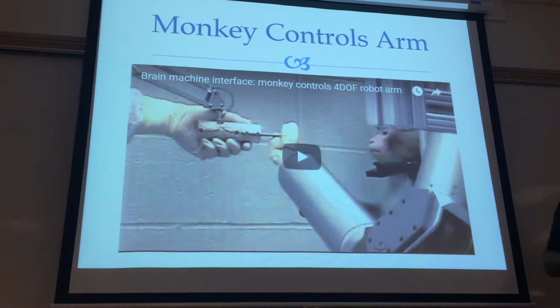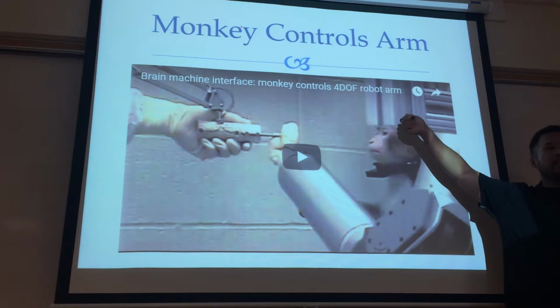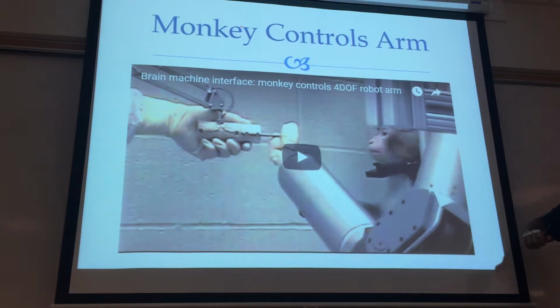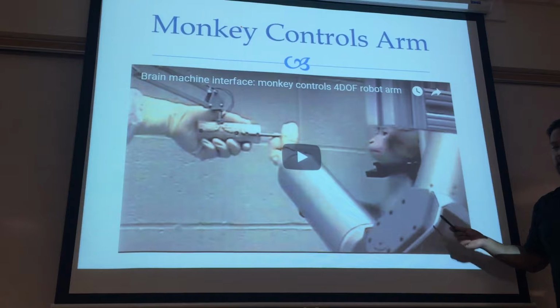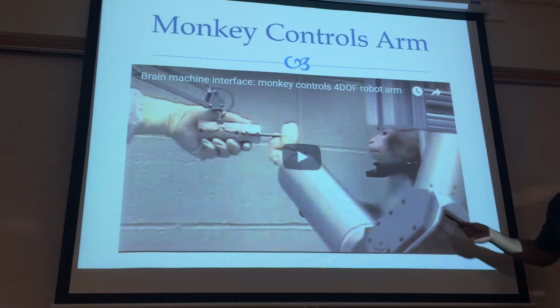One of the things they wanted to do was find the primary motor cortex. And they have electrodes plugged into the primary motor cortex, and they have him connected to this machine. And this machine is an external arm.